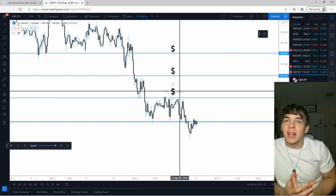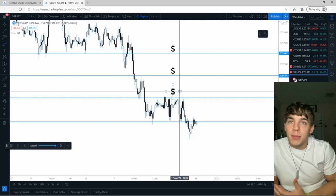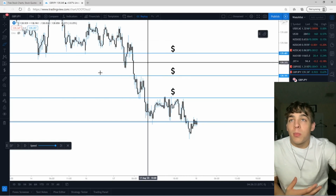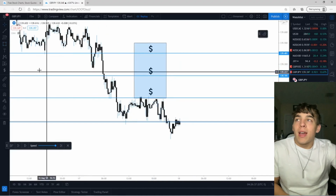So you don't have access to how many people are selling here or here around these certain areas of price. But you could think logically and know that 90% of the people that trade are given the same exact education. So it's very probable that if we draw this area out, there's a lot of liquidity in the markets. We have a lot of stop losses.